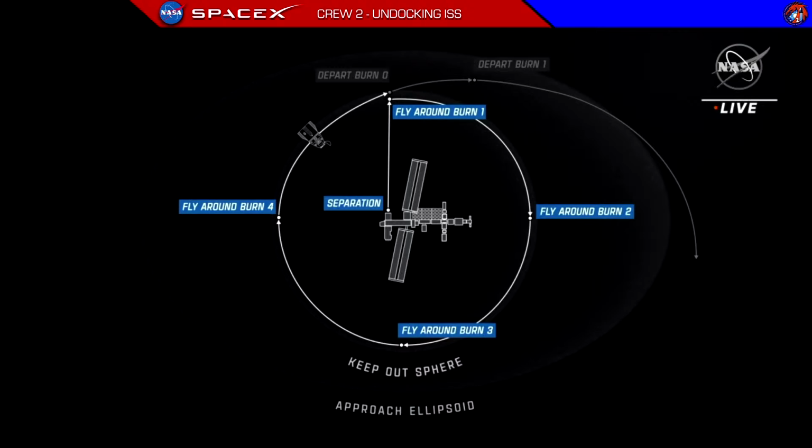The keep-out sphere is, you can see, almost a perfect circle. It's a 200-meter radius around the outside of the International Space Station, and that is what Dragon has been following. It's been pretty much 200 meters the whole way, give or take a little bit of oscillation in either direction, but for the most part, it's been following that line. Now we're just minutes away from executing that departure burn 0. That'll be an automatic maneuver to get our crew members home.